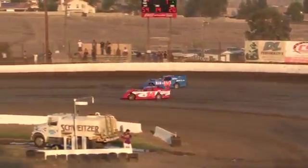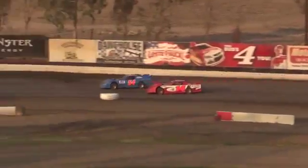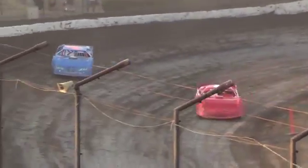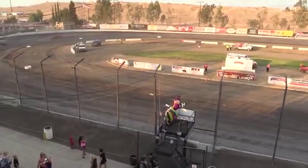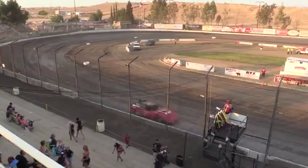The lap that doesn't really pay much, but starting position. Lonnie Welch to the inside, Bell up high out of turn number 4. Who's going to get the better exit? Lonnie Welch sneaks by Bell on the last corner of this heat race.